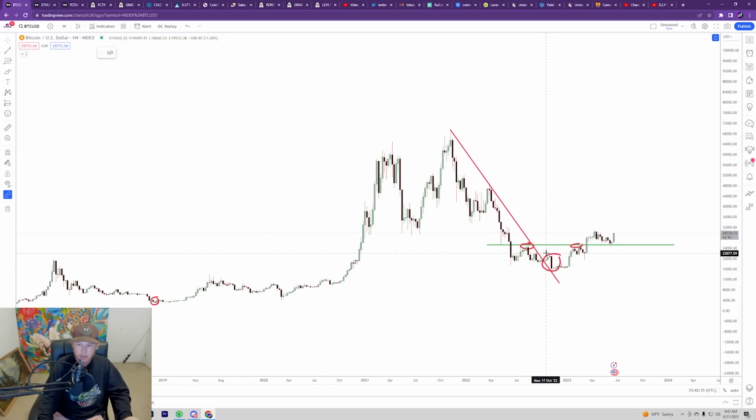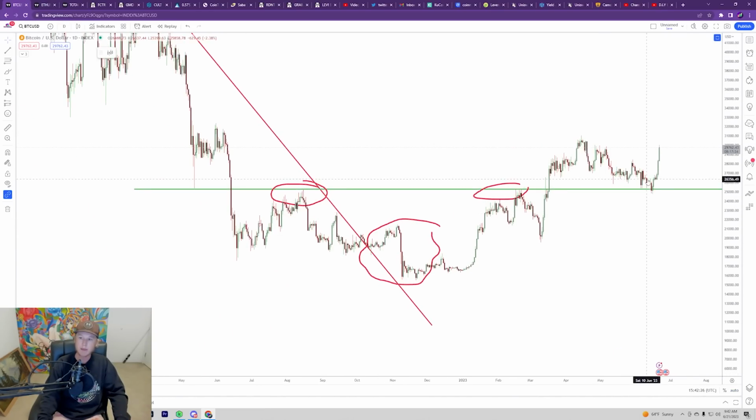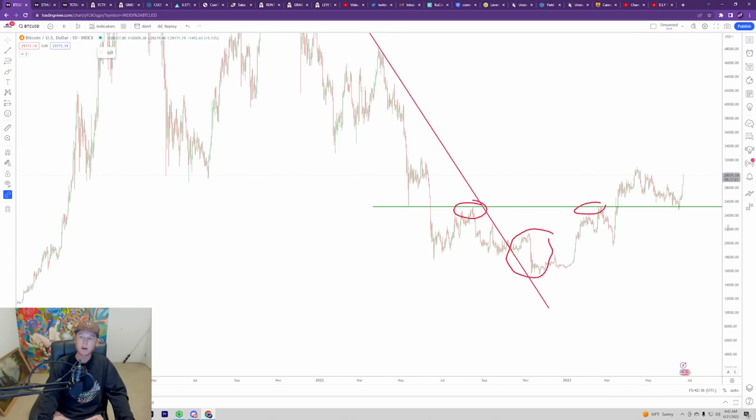That's why I was leaning towards us holding support here, even though the market kept getting kind of sketchy. I told you guys from the beginning, as long as we were above 25K, we were bullish. And as long as we were able to hold this level, we were going to expect a move back up to 29,000. And that's pretty much exactly what we saw. In fact, we've already hit 30,000 within this day. So as it stands, the market is bullish, guys.